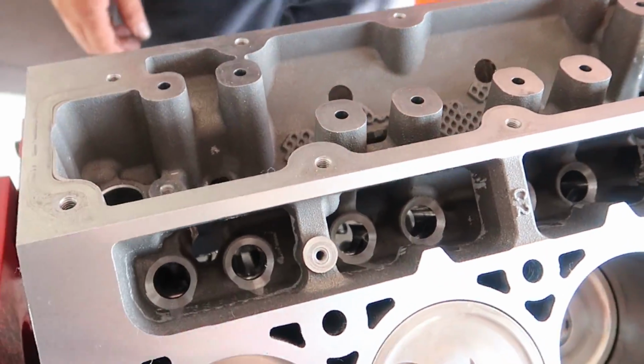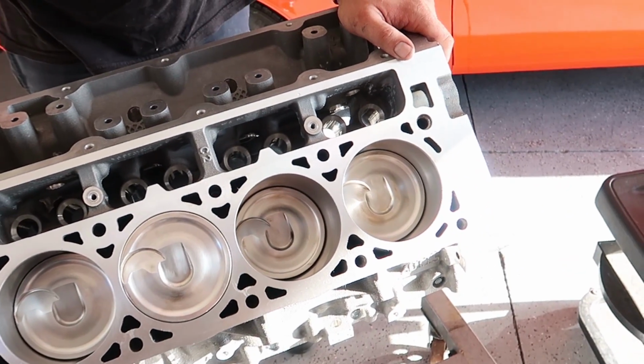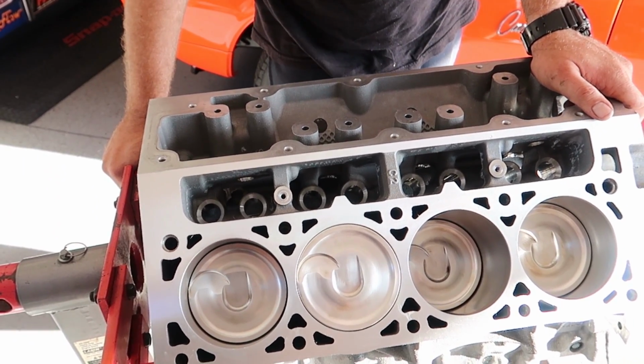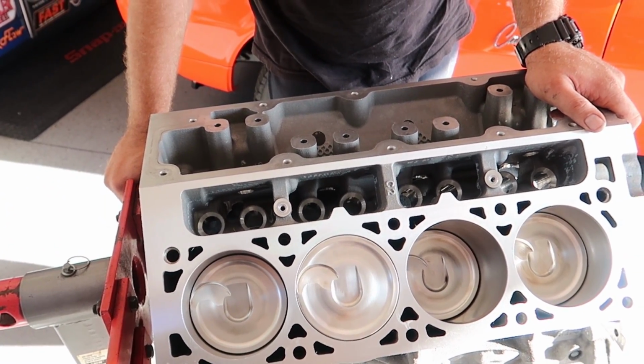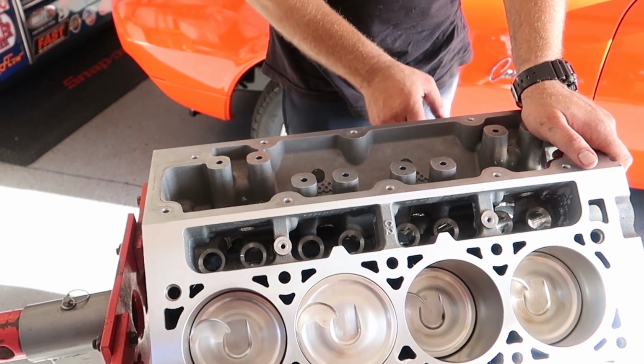So remember, I got the CP drop-in pistons and rods. We did the ARP lower bolts. We verified all the gaps on the bearings. We verified rings. Everything looks good. And our cam bearings are good.